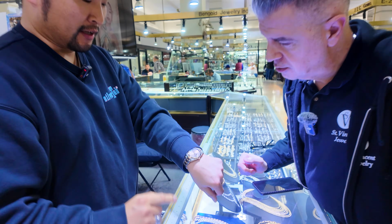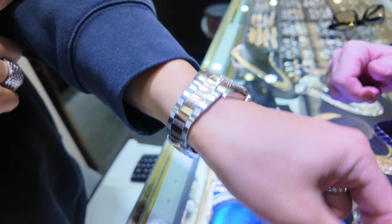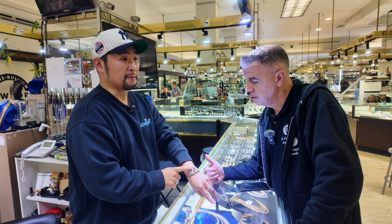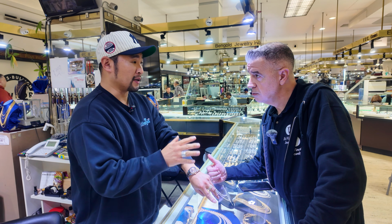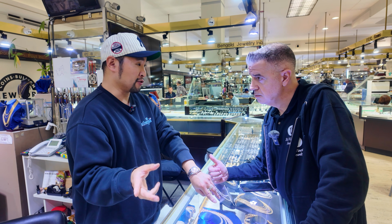I wear the Rolex Datejust Rose Gold two-tone. And this has a nickname? Chocolate. Chocolate is the name. These are very rare colors because they made them 2-3 years ago in limited quantities. And then after that, they discontinued the colors.